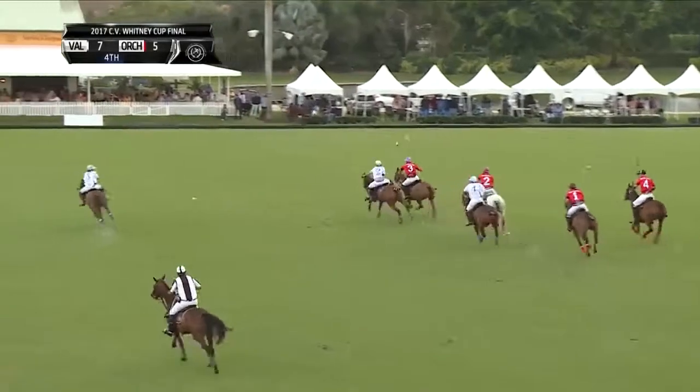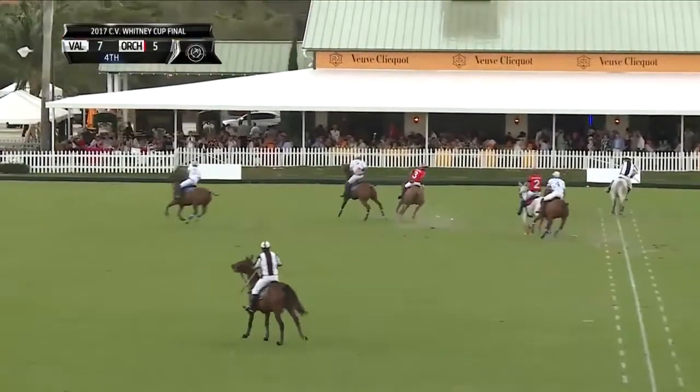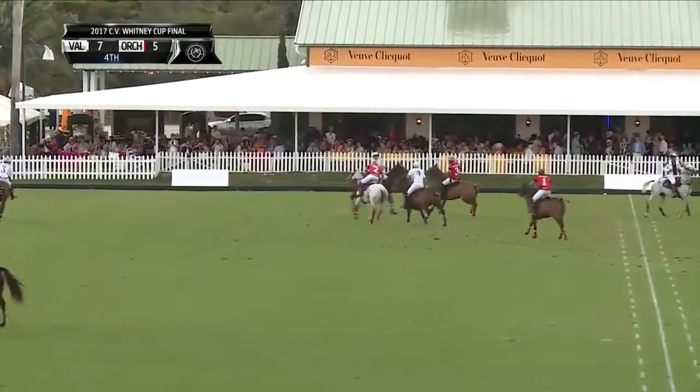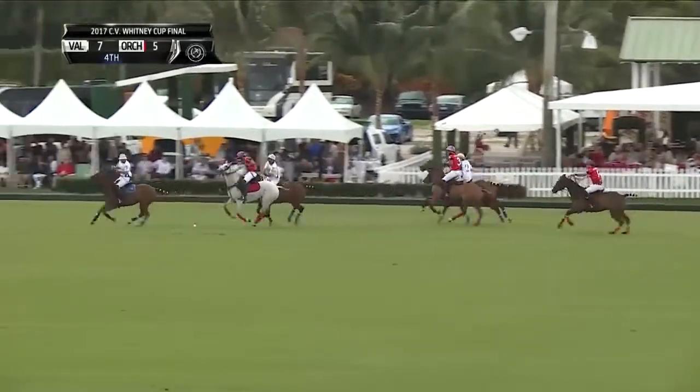Polito pulls off the play. He doesn't want to ride that number 2 into Facundo. Now Facundo keeps it alive. He leaves it there for Polito. Polito dragging it forward here. Great play by Polito and Facundo. Polito still with control of the ball.